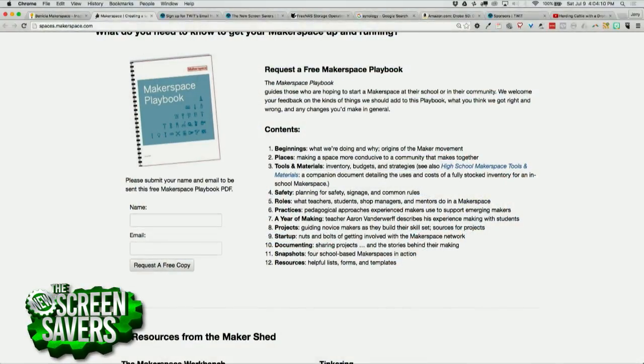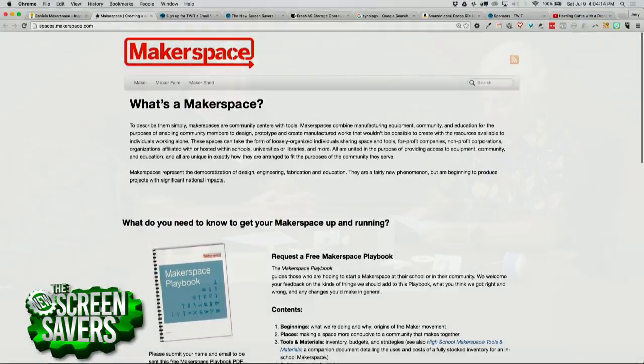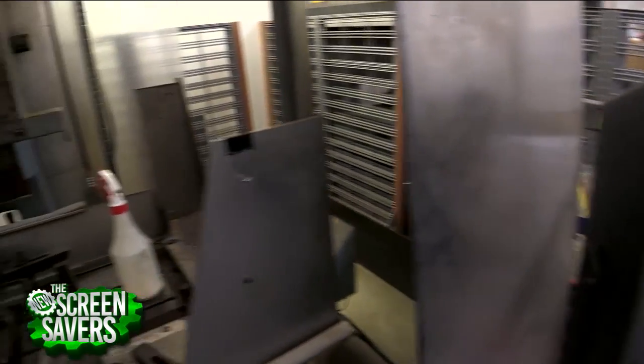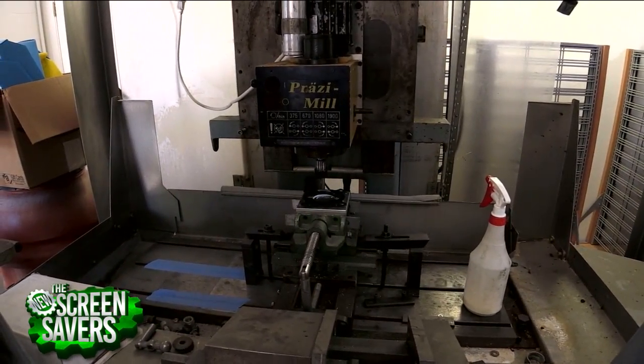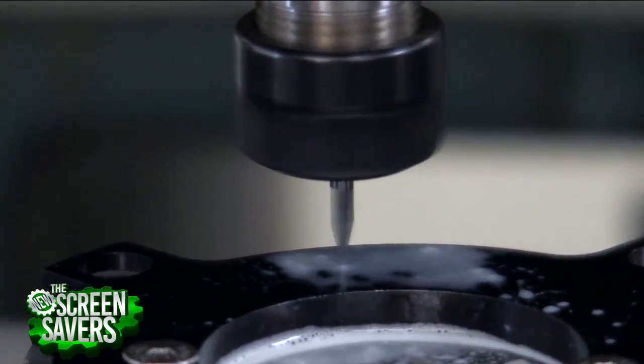How old is the Benicia Makerspace? So we've actually been working on this for about three years now, but our physical space really only opened about a year ago. We just had our one year anniversary. This is an amazing space. And how many members do you have? Right now we're up to a little over 50 members. We're looking to grow that to about 100.